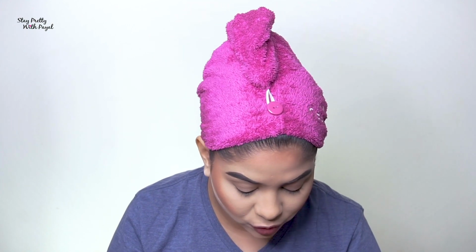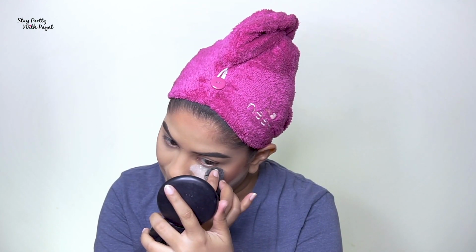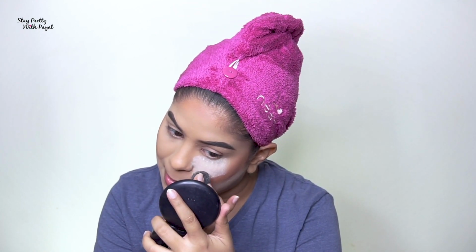texture is exactly like the one which I own from MAC. Exactly. I actually feel that I got a dupe, because that is actually 2000 plus. Okay, the texture is a little bit different, let me tell you. Now let's just head towards my eyeshadow.